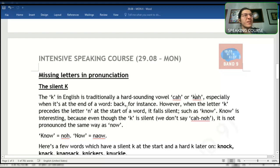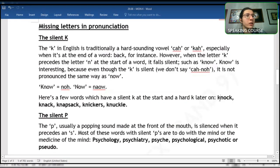We hear this word as very strong. It's hard sounding, as it says here. So, for example, the word back, the k is very strong. But whenever there is an n at the start of the word, it's silent. For example, the word no. Yeah. So here are some examples: knock, knack, knapsack, knickers, and knuckle.